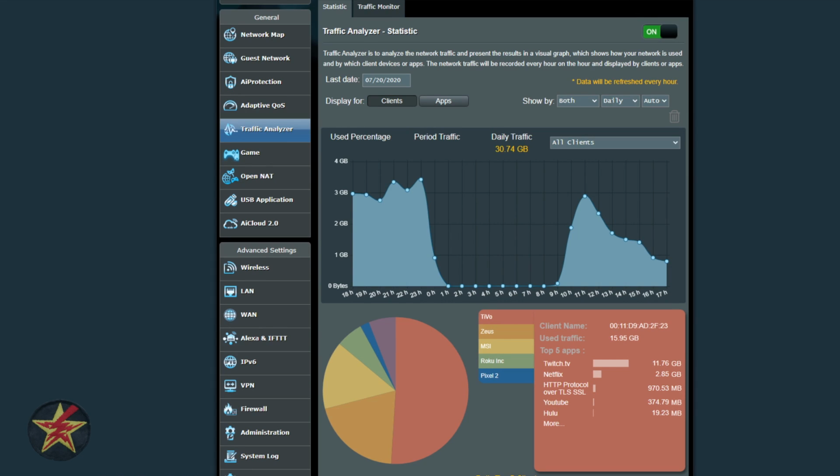So, in my case, you can see last date, so you can see the day I'm recording this. Clients, it shows you the amount of data being used. Here I have different clients. I have TiVo, my computer, my wife's computer, a Roku, and my cell phone. You can see where the majority of that is going to. And here you can even see 11 gigabytes to Twitch, 2 to Netflix. This is some protocol stuff, YouTube, Hulu, and more.